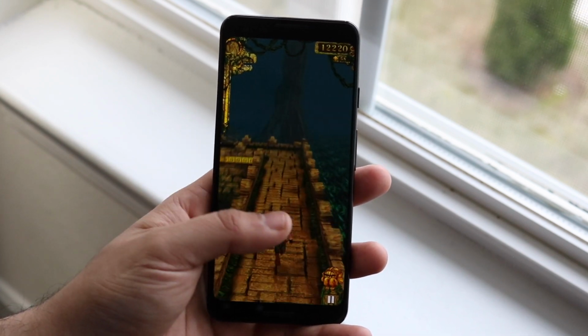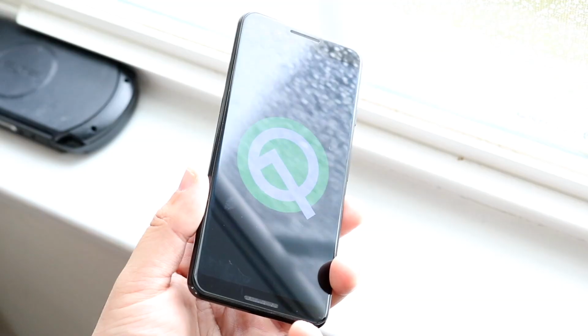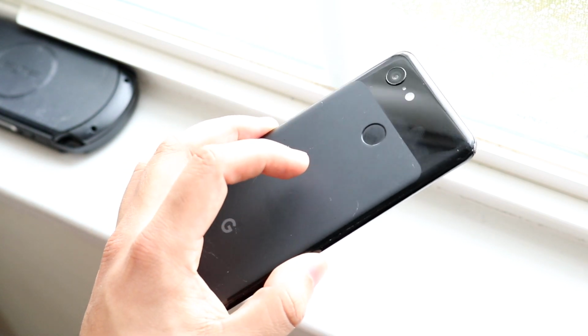Now moving on to the software side of things, this thing was released with Android Pie. It is going to be getting Android Q. It already has Android Q. I already have it on it. And I think my experience on it has been pretty good. I like Android Q a lot.